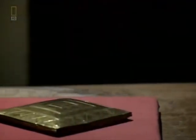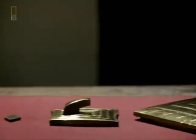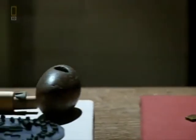So, our shaman's journey is underway. But what should we do for the ritual? Alison wants to show me some other objects discovered near Stonehenge that could have been used to create shamanic rituals.